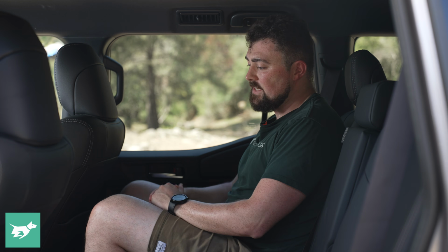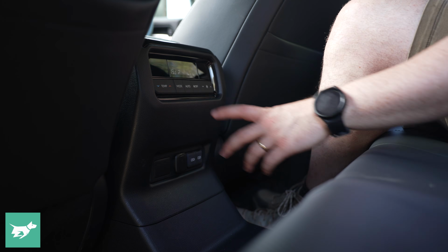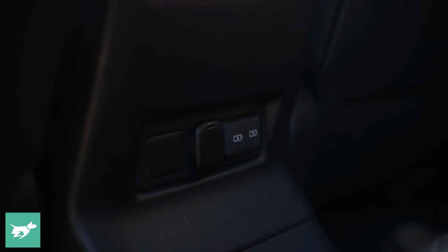As far as amenities go, we do have one extra feature over the Everest, and that is the fact we have a separate temperature control here for those in the second and the third row. The air vents are located up here in the ceiling where they should be, and we also have things like a 12-volt socket and USB-C points to keep kiddos' devices topped up. So look, overall a pretty good second row.